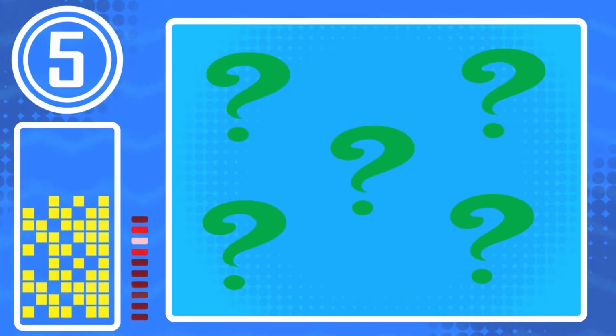Throughout the movie, the Riddler has hidden 5 green question marks. They look just like this. See how many you can find. Ready? Let's go!